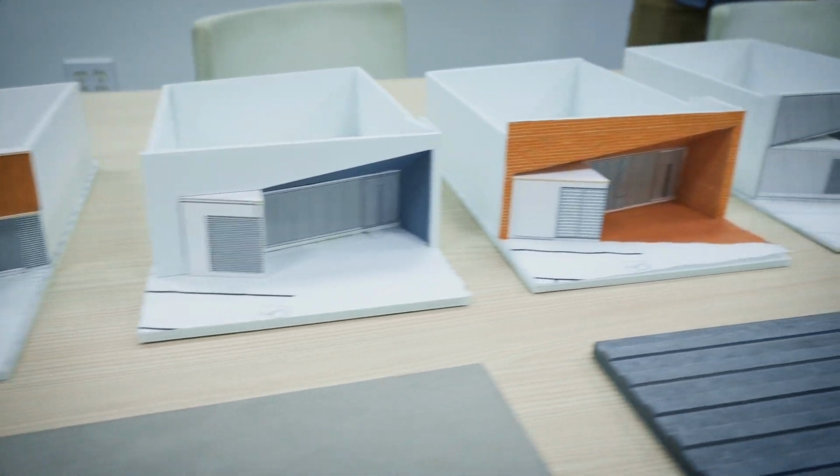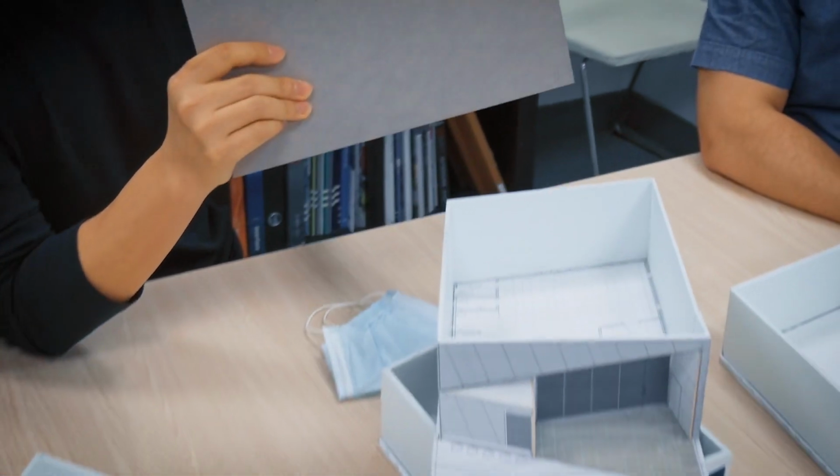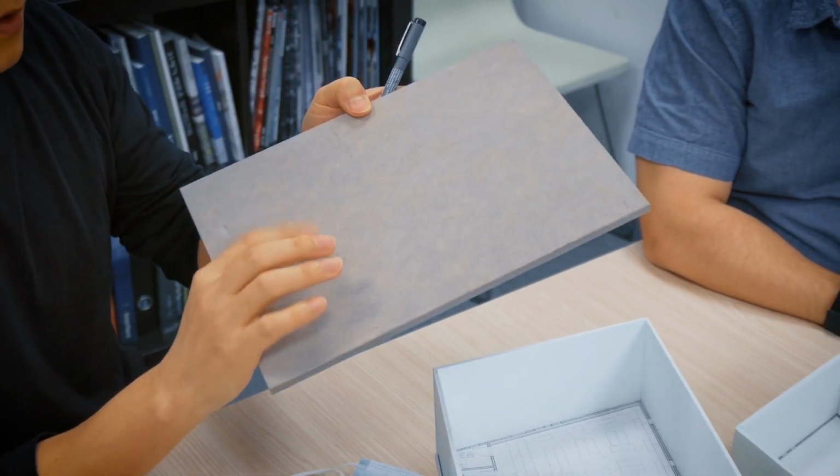Okay, so we use many diagonal lines. And also you see the depths of the facade, so these depths create very strong shadow as the sun changes. And also we use a very interesting material. It's called glass fiber reinforced cement panel, which is this.